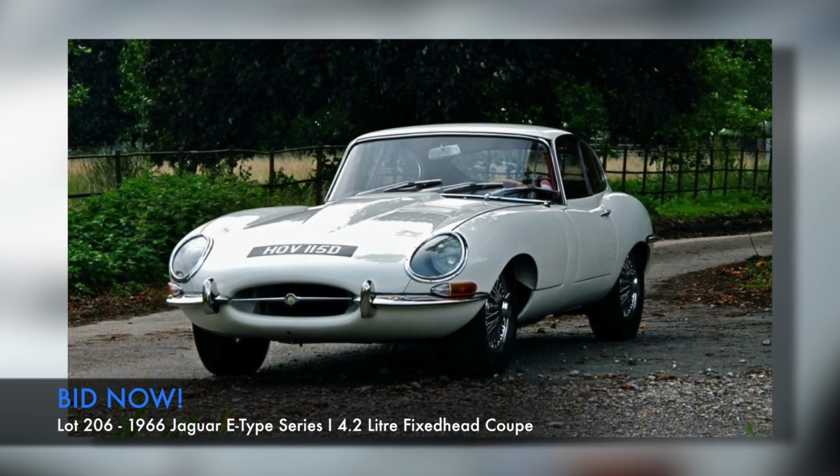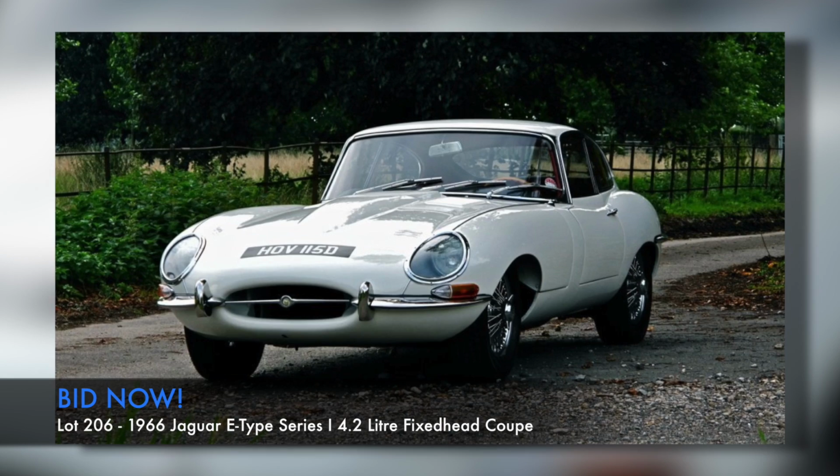Want a Jaguar of your own? Well, Live Auctioneers can help out with that. Tomorrow, September 20th, Silverstone Auctions is having a sale featuring some race cars. First is this 1966 Jaguar E-Type Series 1 Coupe.